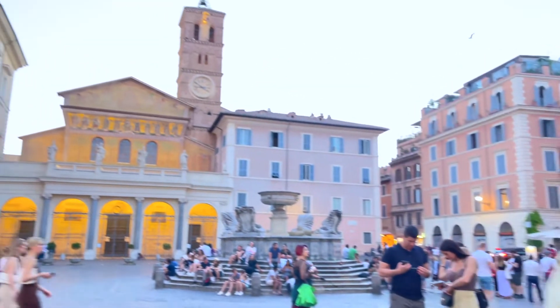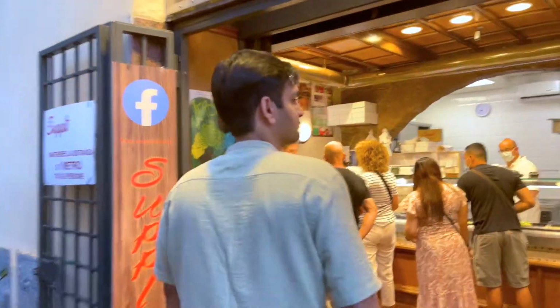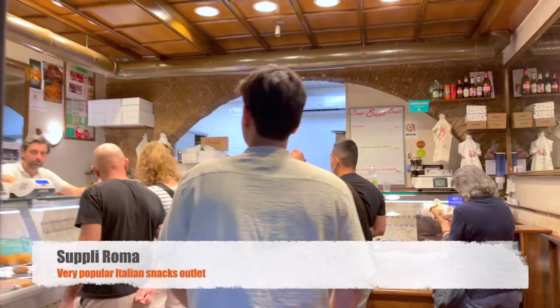Over the last couple of days, we've been exploring the different local Roman cuisines. Today, we've decided to explore the street food. So we'll explore the top 2 or top 3 options. Let's go! Our first spot was Suppli Roma.